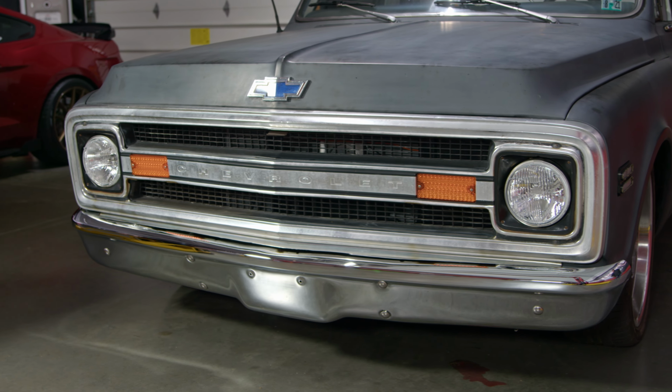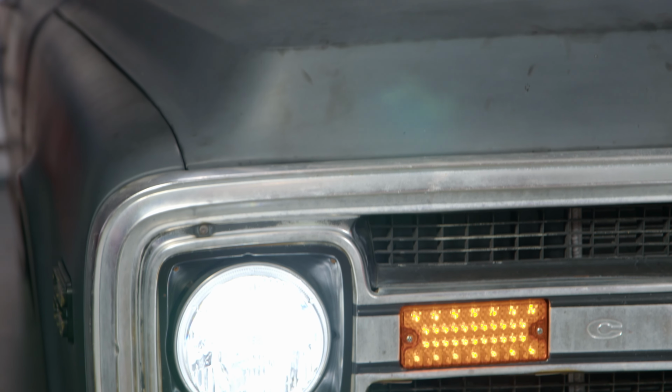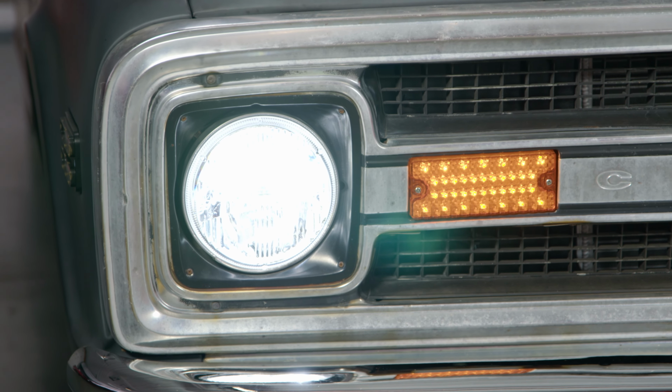Not only are they going to upgrade the safety of your classic truck, but they also just look way better than halogen headlights. Now, when you do go to upgrade to these LED bulbs, don't get too crazy with it because you want to be able to see at night, but you don't want to blind the other people that are driving on the road as well and endangering their safety.